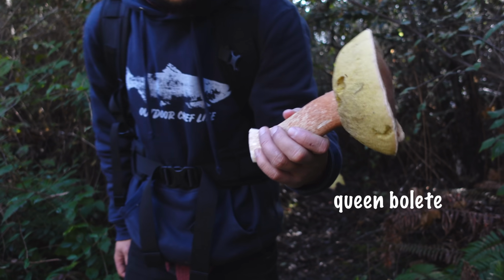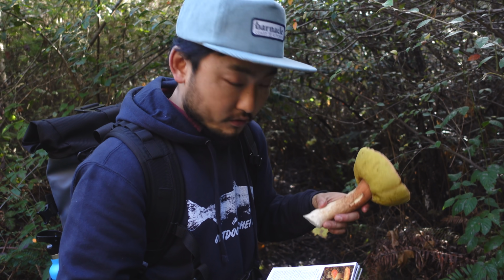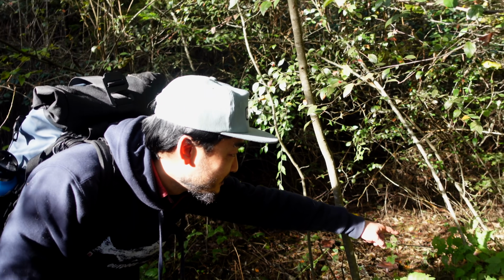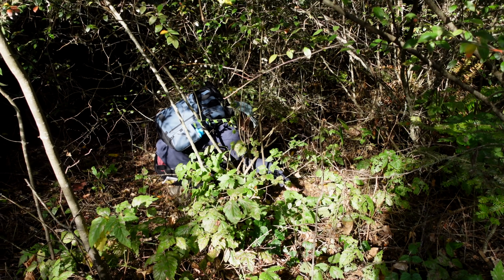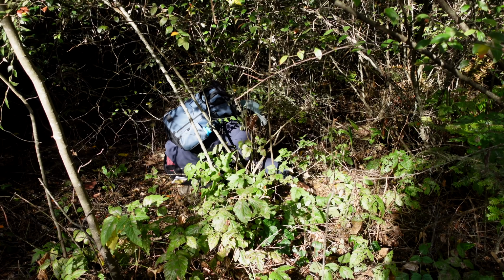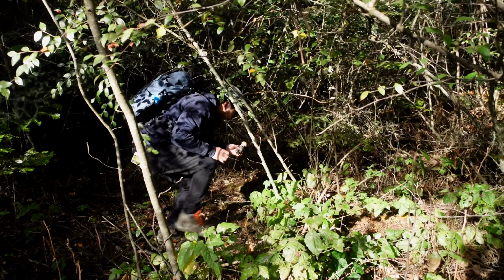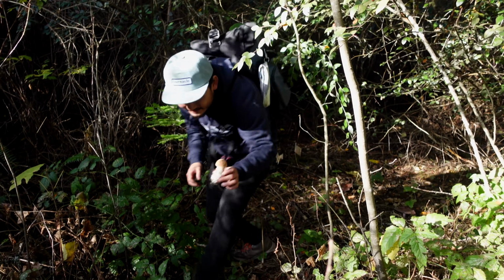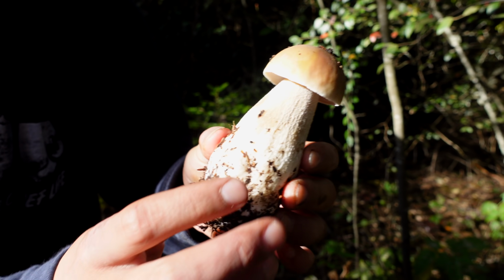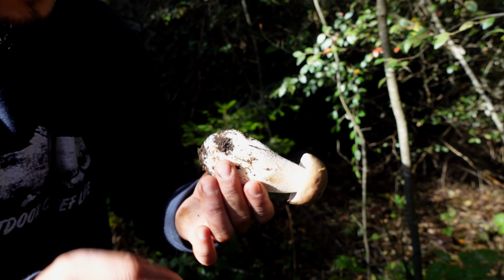Look at that. Smells good. A little nutty. Jocelyn just spotted that porcini right there. See that? This is 100% porcini, baby. Porcini, baby. That's a nice one. This is like a nice firm one. This is very young.